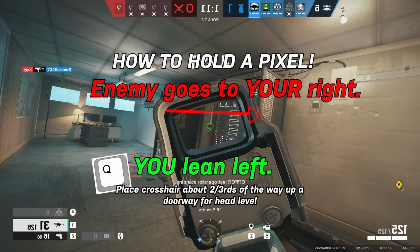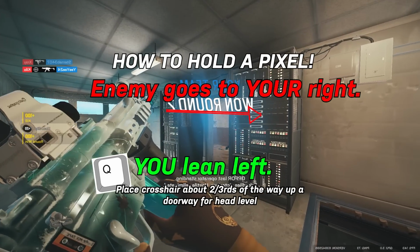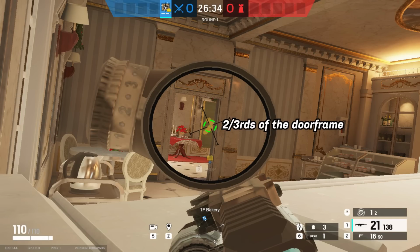To look at something, that means you're pointing your crosshair at that position. In this example, I am not looking at small bake. I am looking at the wall. Don't call I'm looking at small bake when you're not looking at it. Now I'm looking at small bake. And I'm not just looking at small bake when I'm aiming like this. I'm looking directly at my crosshair. My eyes are as fixed on my crosshair as possible.